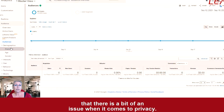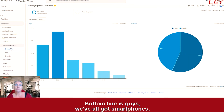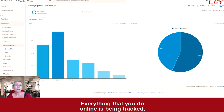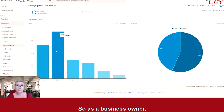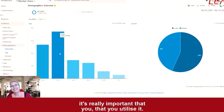Now, there is a bit of an issue when it comes to privacy. Bottom line is, guys, we've all got smartphones. Nine times out of ten we've got location turned on, or we use maps. We're on Facebook. Everything that you do online is being tracked whether you like it or not. And I know Apple's launched this latest thing where you can switch it off on apps to say, no, I don't want to be tracked. They're still tracking you. So as a business owner, the fact that you're getting this information, it's really important that you utilize it.